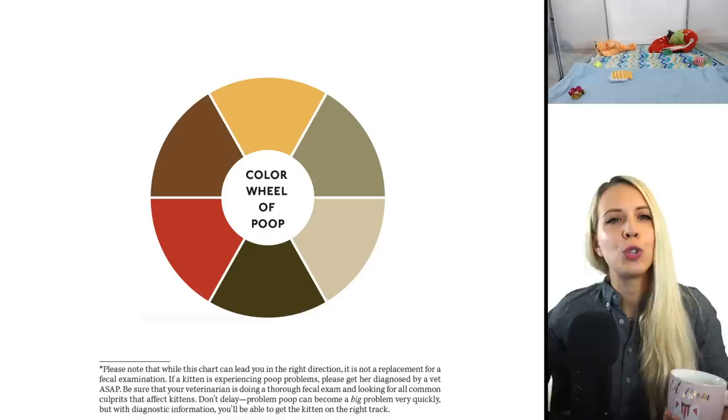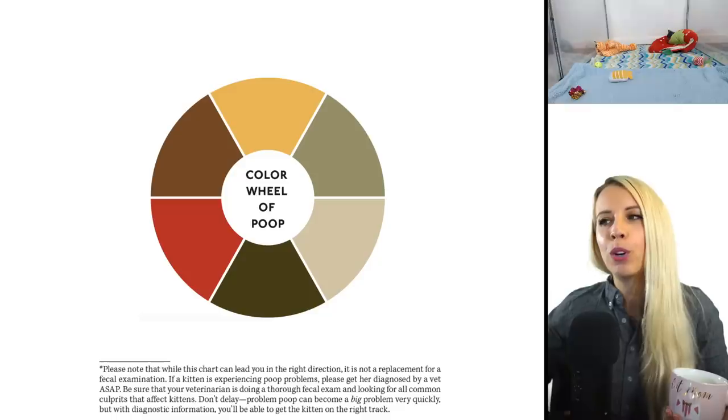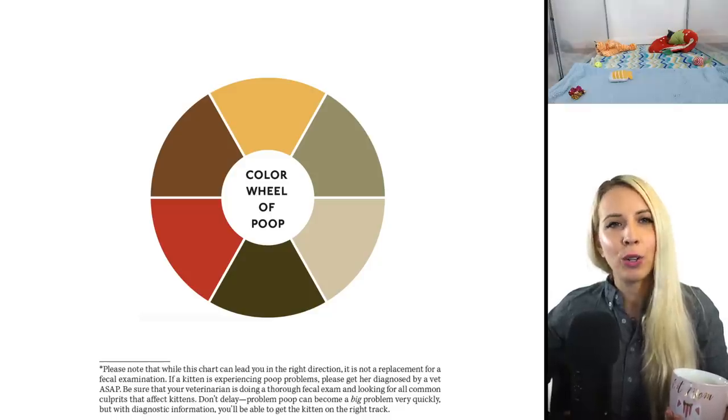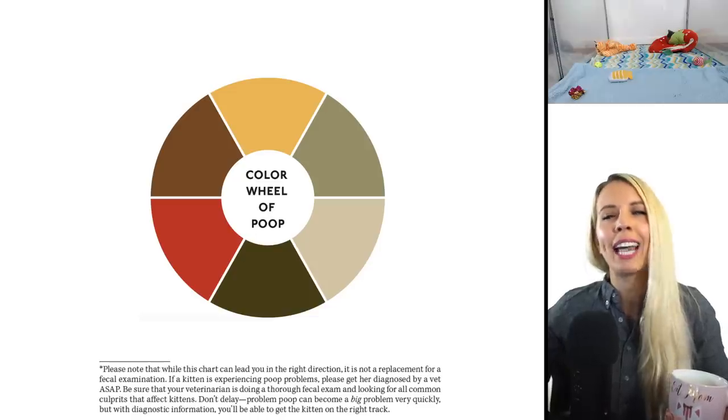And I need to emphasize that if you have a kitten with a strange poop, looking at a color wheel is not going to tell you what you need to know. What's going to tell you what you need to know is to go to a veterinarian and get a fecal exam. You have to go get a fecal exam, okay? Even for me, if I have a kitten who has weird poop, I go and get a fecal exam.